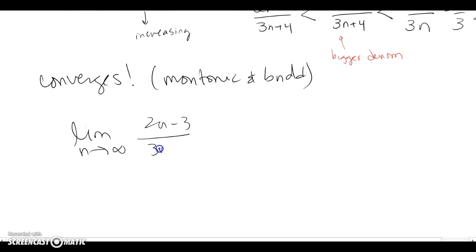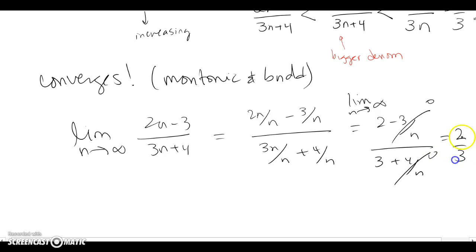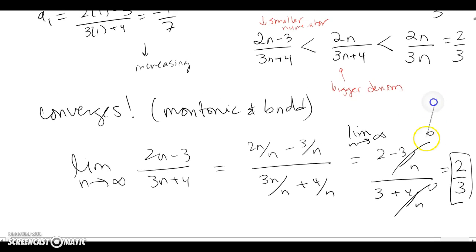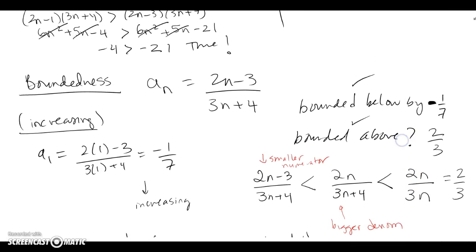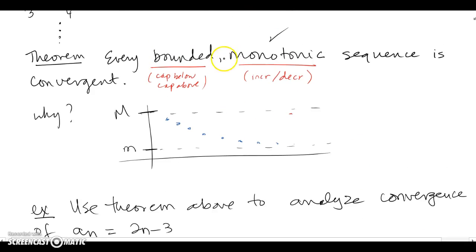2n minus 3 over 3n plus 4. Of course, if we divide by the highest power in the denominator, or even apply L'Hopital if we're formally showing it, this is what we're going to end up with. And of course, we're taking the limit as n goes to infinity, so this guy goes to 0, that guy goes to 0. And we actually know for sure this one converges to 2/3. But theoretically, sometimes you're not able to find the actual limit, but you are able to show these other two ideas where something is monotonic and it's bounded, then you know for sure that whether you can actually find what it converges to or not, that the sequence will converge.